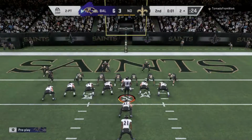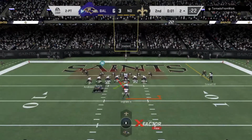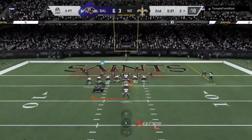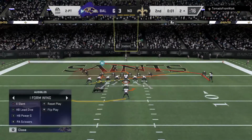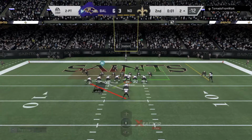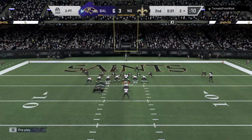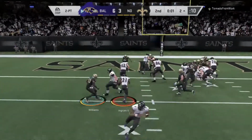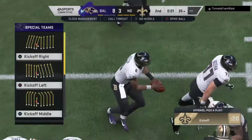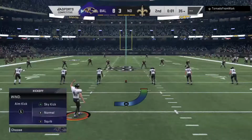John Harbaugh thought about it, and now his guys are going to go for the 2-point conversion. Watch the pass. Watch the pass. Deuce, deuce. Check 3, check 3. Let's go. Bravo. They'll try and run with Ingram. And he is into the end zone. So they get 2 more on the board here just before halftime.